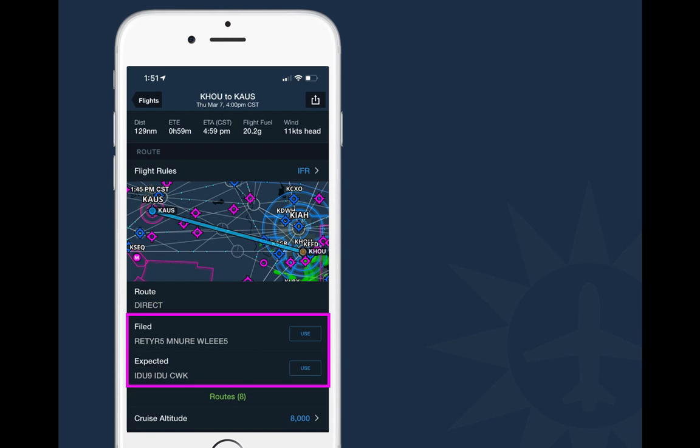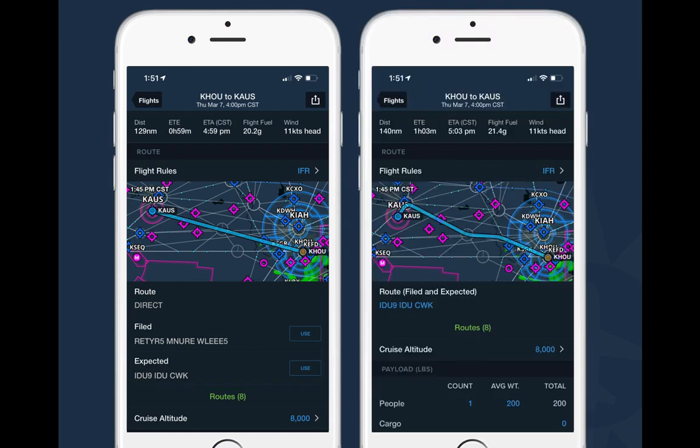And if it's going to generate a new expected route for you after you file, we push it back to the application so you can see it right here. So you have your expected route before you even call up clearance delivery. This is not a clearance, it's just a heads up about what the route air traffic control is expecting to assign you. Of course, if you file a route and it's going to be cleared as filed, then we just consolidate those routes here so you can see what you filed is what is expected.